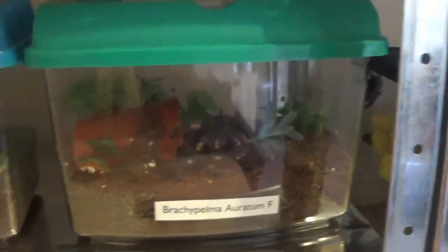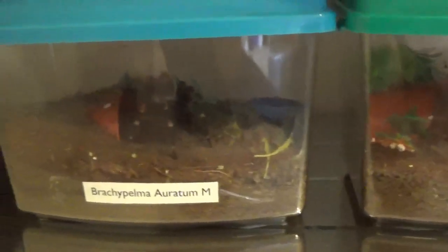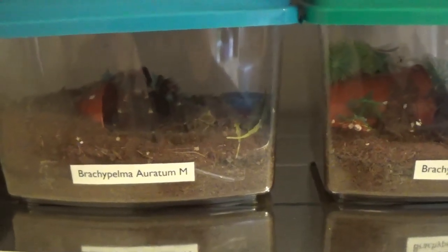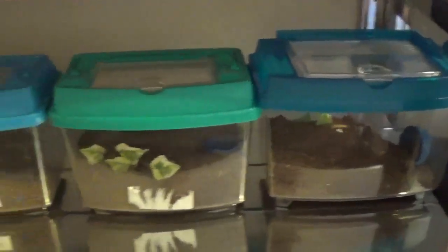Two other Brachypelma. These are the male and female auratum. Sorry about this glare. We're not actually showing you each individual spider. I am right now, but I wasn't supposed to be. We have more down the bottom here.